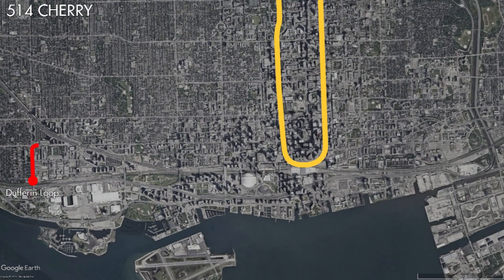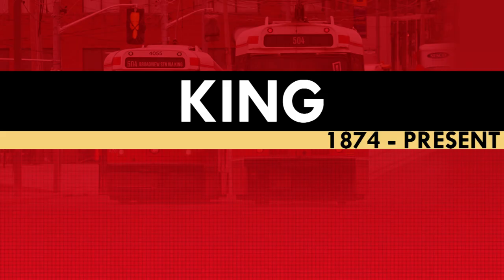This would come on June 19, 2016 with the introduction of the 514 Cherry streetcar, which would run from Dufferin Loop along King Street to the new Distillery Loop on Cherry Street. In 2017, the TTC and City of Toronto would begin a pilot project on King Street that would see through traffic on King Street eliminated for vehicles.